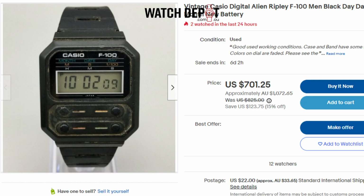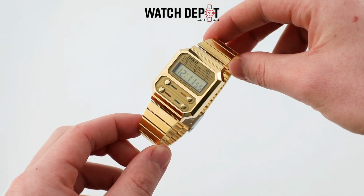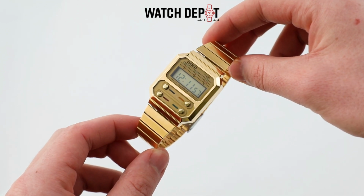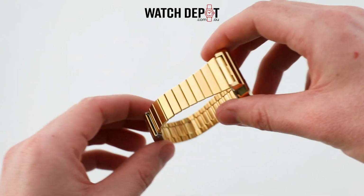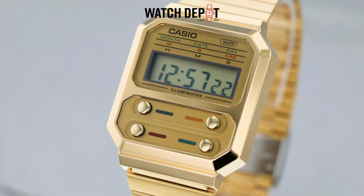The only F100 I could find on eBay is listed for over 1,000 Australian dollars. So if you like this style, then these A100s are probably your best bet. The stainless steel band on this one is something of note, with these flat, simple links that are really shiny. I actually love the look of these. I would definitely wear this watch myself.